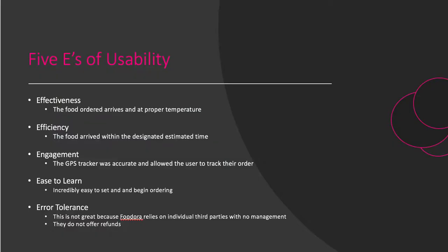When we get into the five E's of usability, effectiveness: the food arrives at proper temperature, absolutely no problems there. The second would be efficiency. The food arrived within the designated time that I found. Engagement: the GPS tracker was accurate and allowed me to track the food order all throughout the process. It was easy to learn; as previously stated, within minutes I was ordering food.